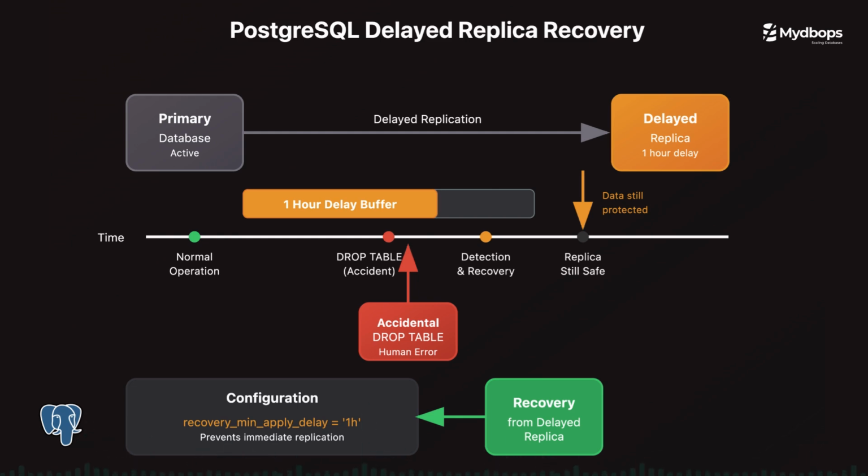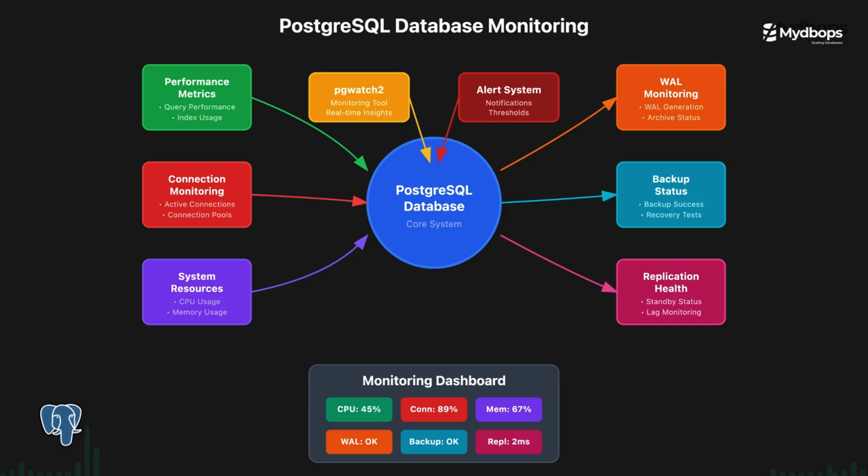That's brilliant. But how do we avoid those heart-stopping moments altogether? I'm guessing this is where monitoring comes in. You got it. Monitoring is all about proactively keeping an eye on your database's health, like regular checkups to catch any potential issues early on. Prevention is key, as they say. Tools like pgWatch 2 can give you real-time insights into how your database is performing, allowing you to address problems before they become full-blown disasters. So it's like a dashboard that warns you if something's starting to go off the rails. Pretty much. With backups, WAL, replication, and monitoring all working together, it's like you've built an incredible fortress around your data.